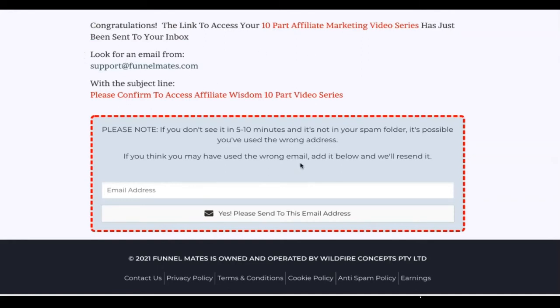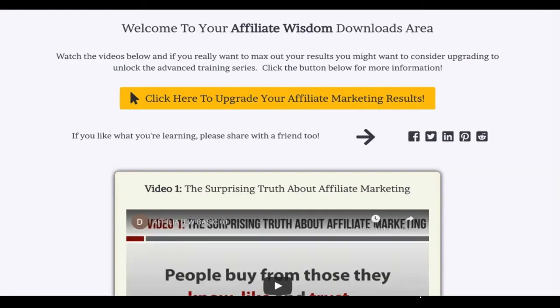We use double opt-in because they're the most responsive kind of list. You're not just having people using fake emails or building a list that will never open your emails. We want to make sure they're going to open. So we show them this page. Now, once they confirm, they're going to see this. And this is your confirmation page.